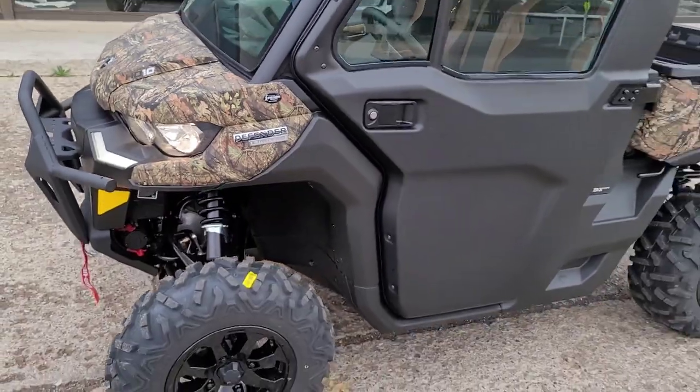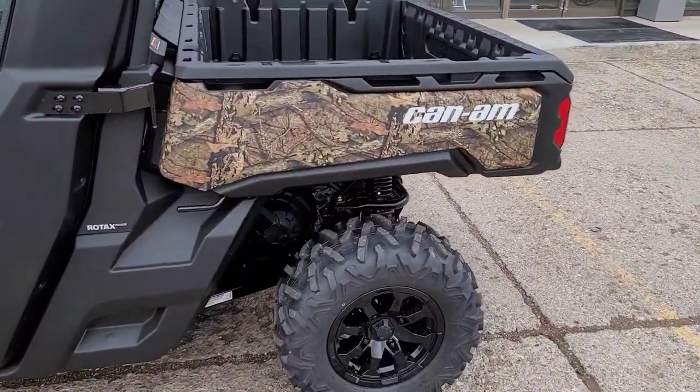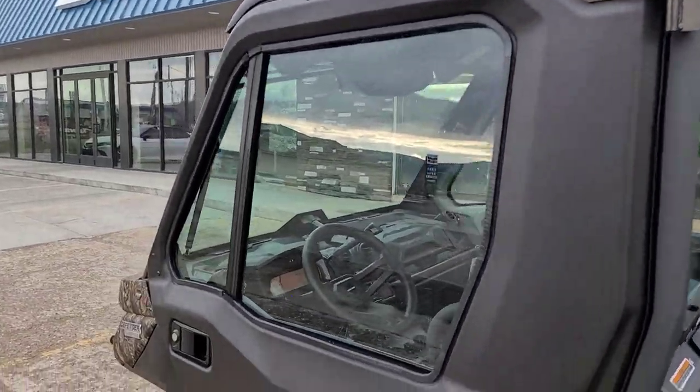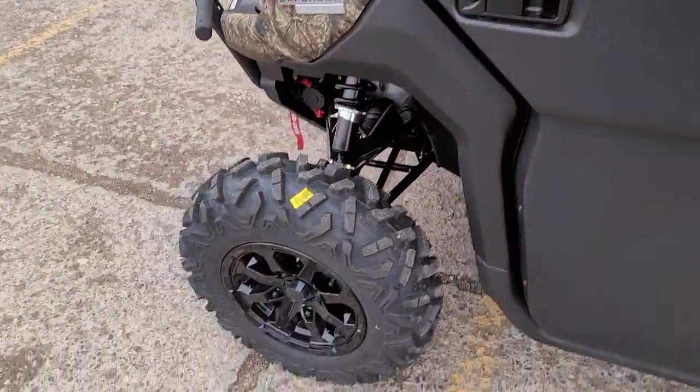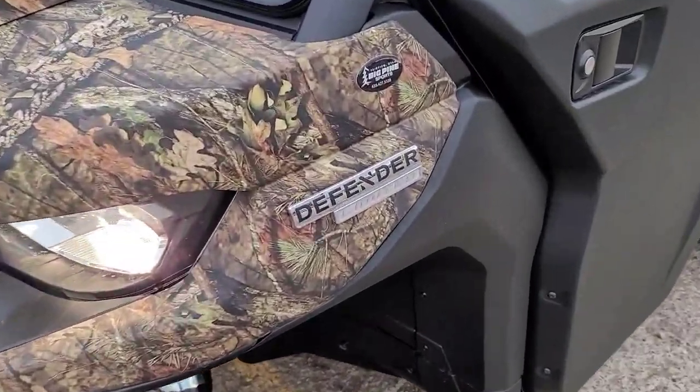So we're gonna take it out. We're gonna go do some testing. It's gonna rain on us, it's gonna snow on us, and we're gonna flip mud everywhere. And that's okay, because it's not gonna touch us on the inside.